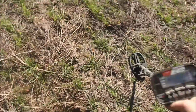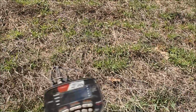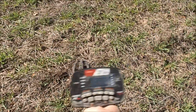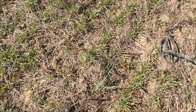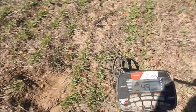I'm going to go ahead and just scuff it because I don't have my shovel. It's right behind me. We'll get 3 targets and then we'll dig them. And you don't really need to dig the questionable signals when you're on a new spot like this. I just go ahead and just dig the good ones. You know, I might not ever get back here after today. There's a good one there. We'll get one more target and then we'll get the shovel.